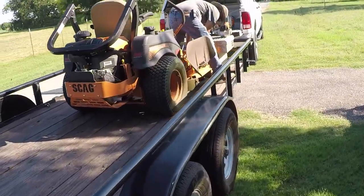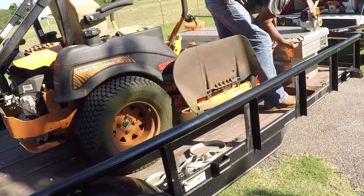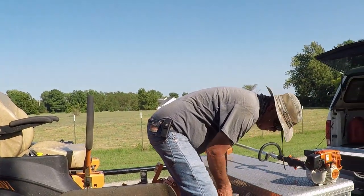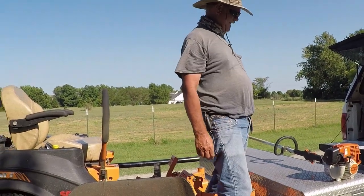I got an email from a fellow the other day, Wes. That was amazed at the amount of trees that we have here in Oklahoma. Oh, yeah? He didn't think we had any. He thought we had none.